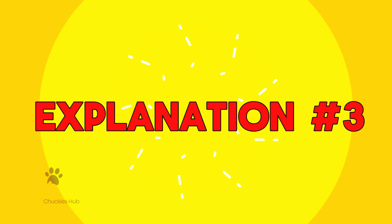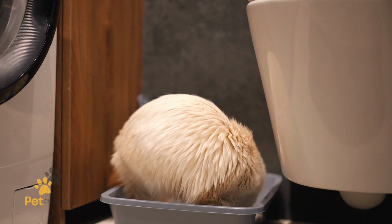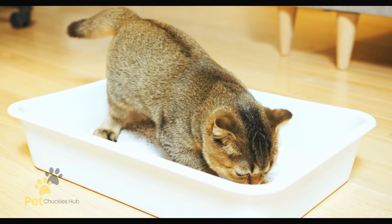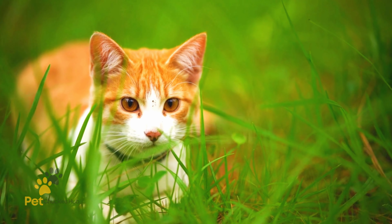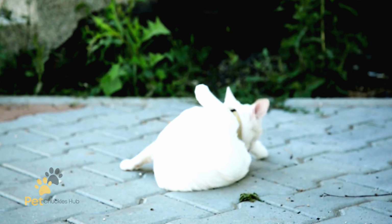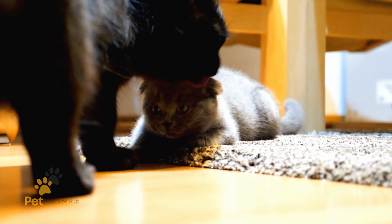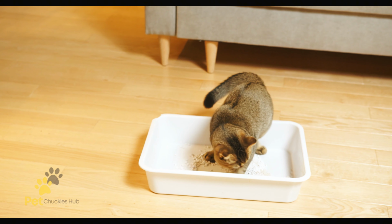Explanation number 3, the litter box victory lap. Ever notice your kitty sprinting right after a trip to the litter box? Some cats seem to have a victory lap moment post-potty. Scientists aren't entirely sure why, but it could be a mix of relief, celebration, or simply a way to shake off any itchiness. Imagine finally finding relief and just needing to run it off. Cats have their way of showing it. Tip: watch out if they head toward the carpet after the litter box Zoomies.